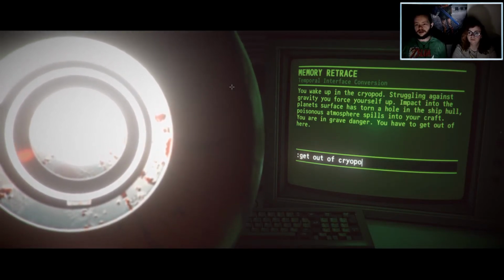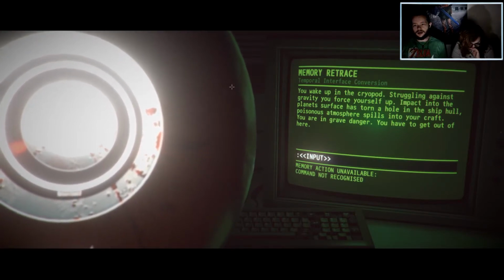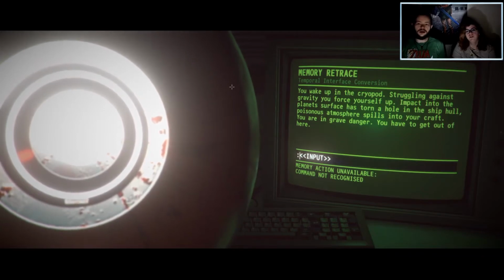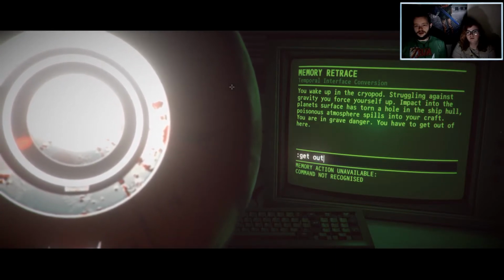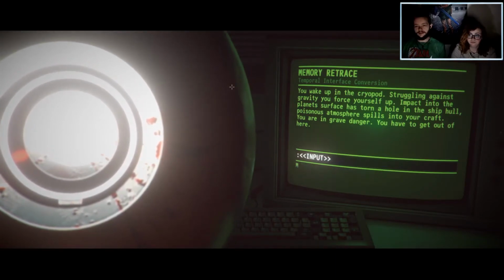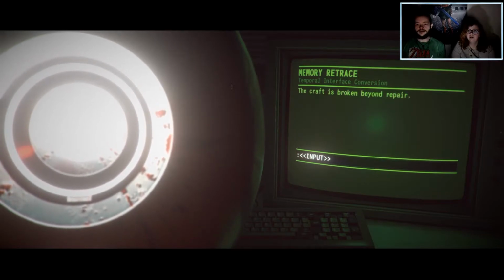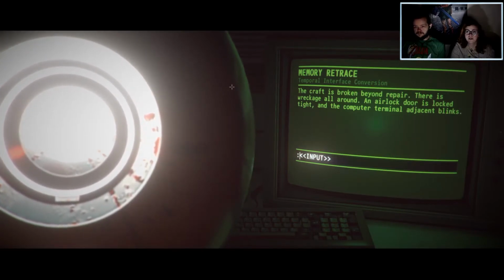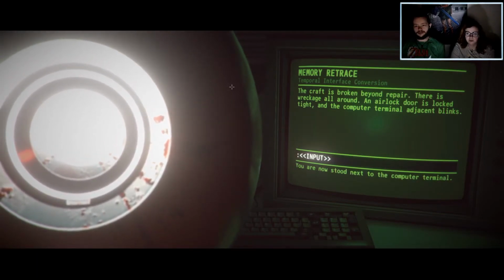Okay. Crab pod. You're not registered. Get up. What do we do? Look around? It would probably help if I, can you spell it right? Yeah. The craft is broken beyond repair. There is wreckage all around. An airlock door is locked tight at the computer terminal adjacent to the planes. Check terminal? Use terminal?